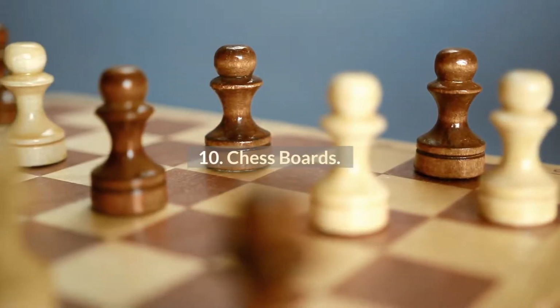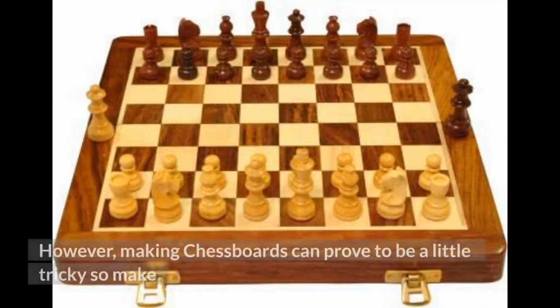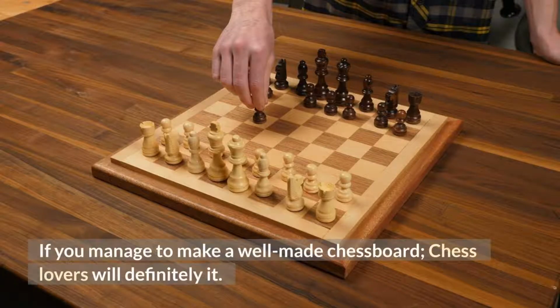10. Chessboards. Chessboards sell well on the internet. However, making chessboards can prove to be a little tricky, so make sure you have the proper guide to put it together. If you manage to make a well-made chessboard, chess lovers will definitely love it.